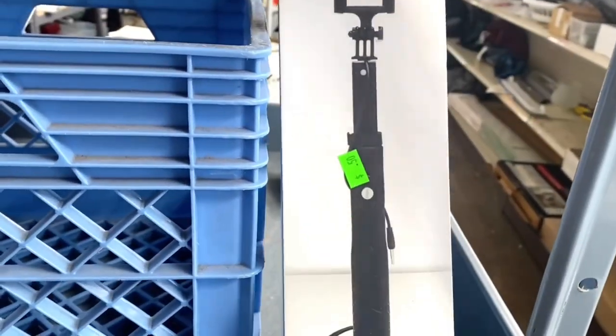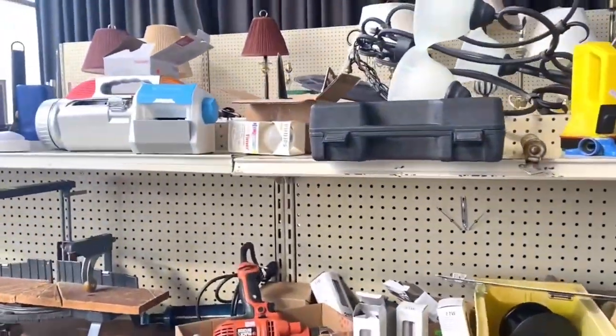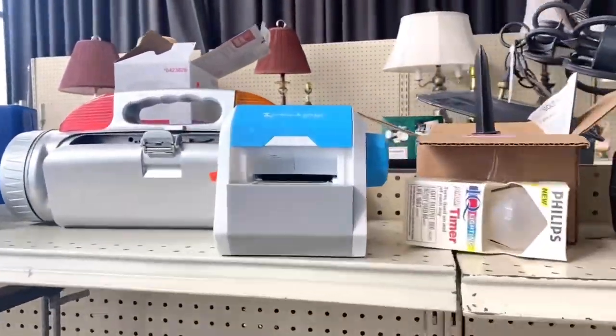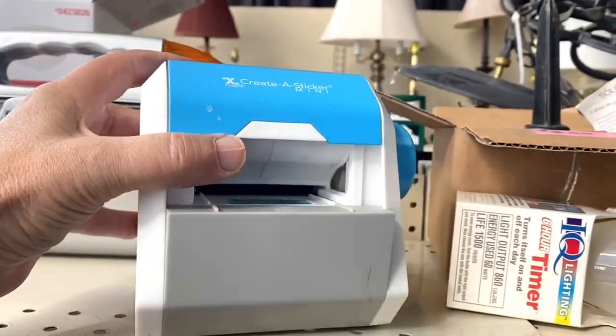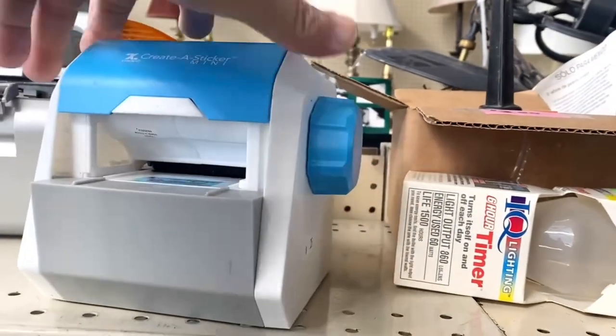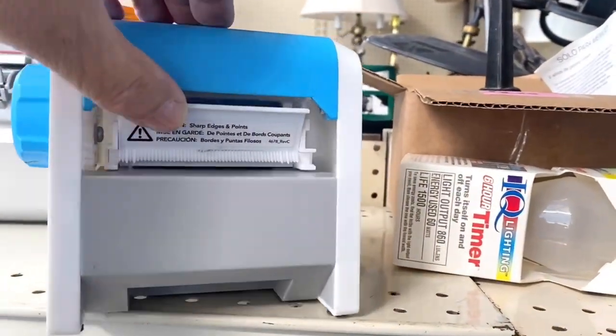Thanks, hon. This is a GoPro selfie stick. We picked that up because we're planning on buying a GoPro, so this will come in handy. Here we have a create-a-sticker machine. This looked like it was pretty interesting, so I just pulled it off the shelf and put it in my cart.